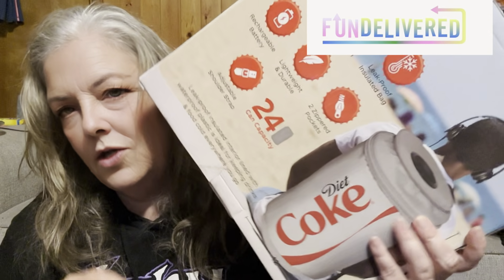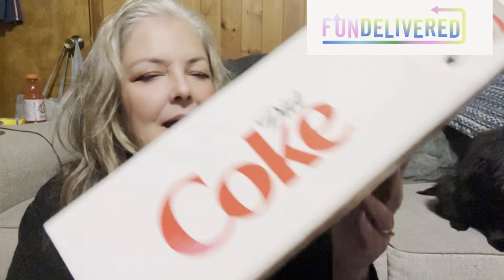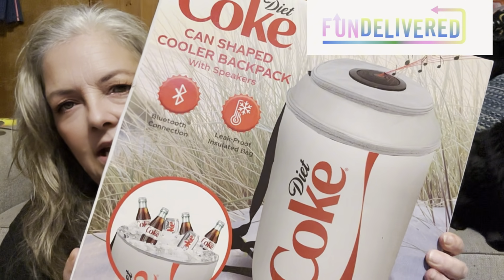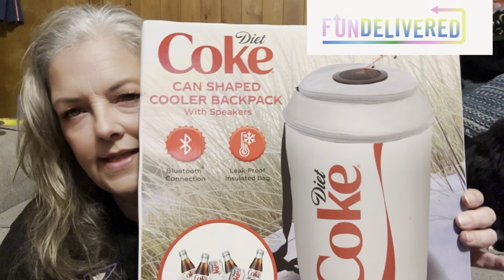My brother worked for Coke for quite a lot of years, and he just retired. I'm not going to pull it out of this box tonight, but a Diet Coke backpack. Who knew that something like this even existed?